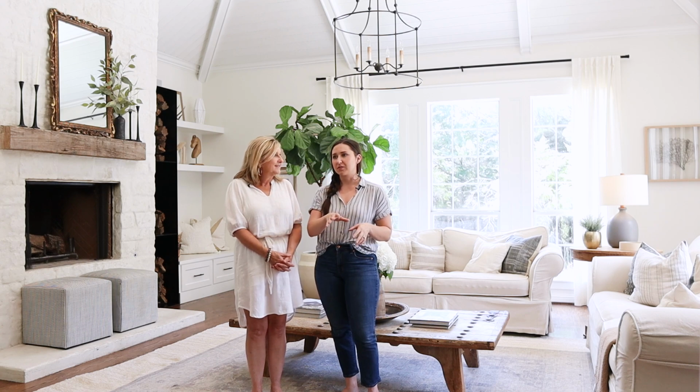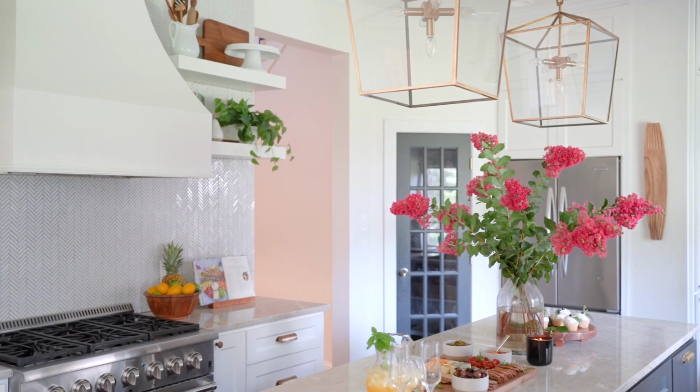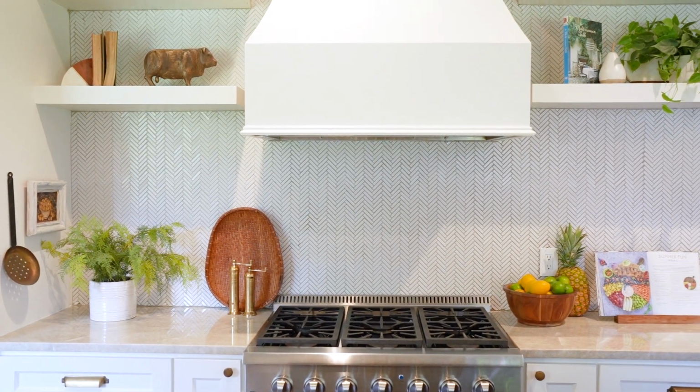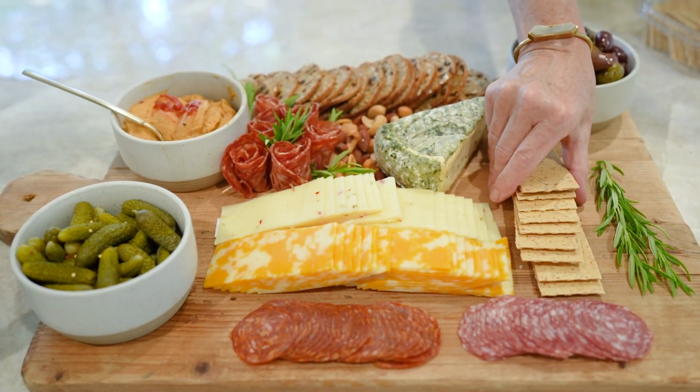So we also, of course, have flowers in the breakfast nook. You did a little charcuterie board in the kitchen. We have eaten that. Yes, we ate it. It was delicious. And what else did you do in the kitchen? Oh, cupcakes. Also eaten. Gone.